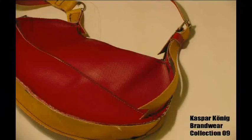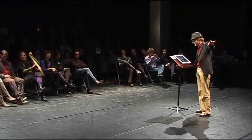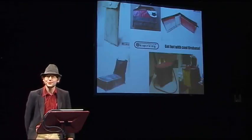Just like in this object where I'm using fire hose. This is fire hose turned into ladies' fashion. And actually I'm selling them as well, because people really like them. And I'm very happy about that, because that makes it possible to also make a chair in the left, and the wallet, and the computer bag, and the backpack. That one is quite brand new. And I try to market it with the phrase, "Get hot with cool fire hose."